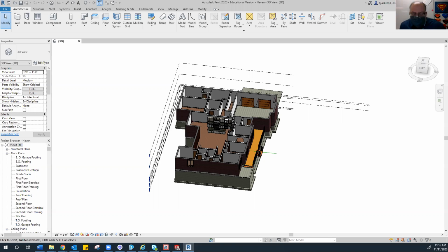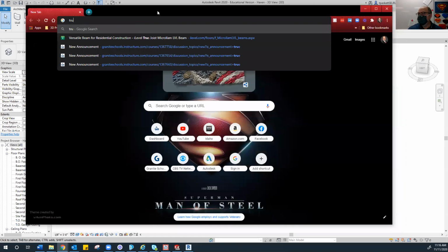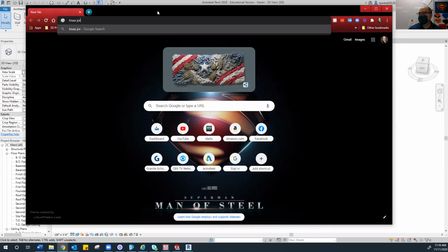All right, so we're in our house. We're gonna do our framing. You're gonna need to use Google a little bit today. So we're going to start with that. And I'm going to take you to a website here. So if you will open up Google, we're going to do a search for a truss joist span chart. So truss, T-R-U-S-S, joist, J-O-I-S-T, span, S-P-A-N, chart, C-H-A-R-T.